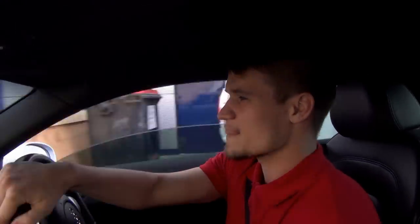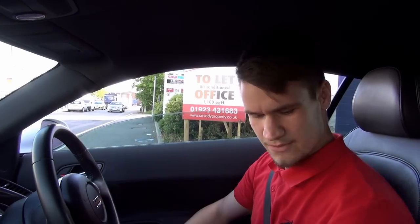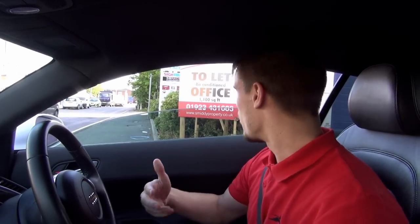This just feels like a completely different car now. Before, obviously the R8, I knew that it was quiet. And it definitely had something missing. I never really felt like I wanted to really put my foot down. Whereas now, I've got a proper V8 soundtrack behind me.